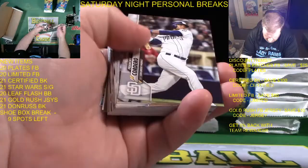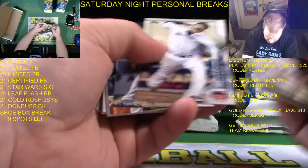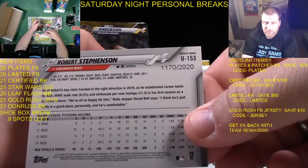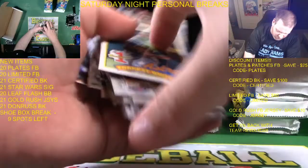I think a Grisham and a Rosarena were in here. There's an Aquino rookie debut. This is a huge set of all-star cards, home run cards, update cards, all sorts of good stuff in here. And let's see, we got Robert Stevenson out of 2020. We've got a gold foil of Brett Anderson. AJ Puk rookie on an '85 throwback. Decade's Best Miguel Cabrera and number one prospect Forrest Whitley. This is your first pack.